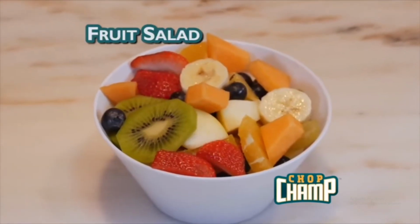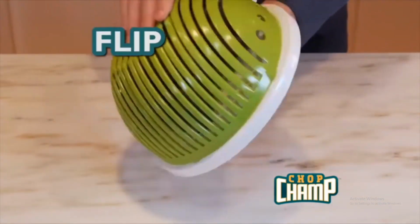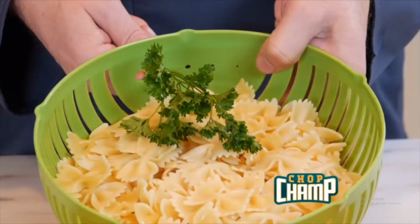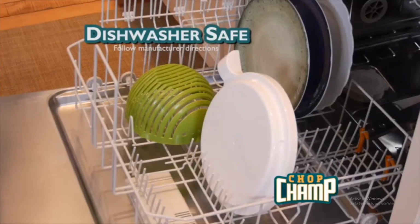Brilliant. A healthy fruit salad. Genius. Cobb salad. Genius. Or coleslaw. Make covered salad in seconds. Just add potatoes, eggs, flip, chop, toss and dressing from my recipe guide. Hopes and dreams, you diced. Can even use Chop Champ to strain pasta. Farfalle pasta with herbs cut in half. Pasta salad done. Cleaner pasta salad, snap.